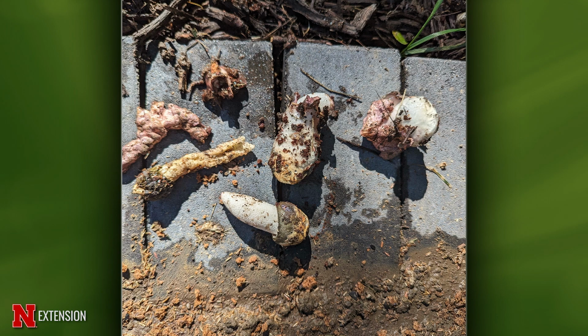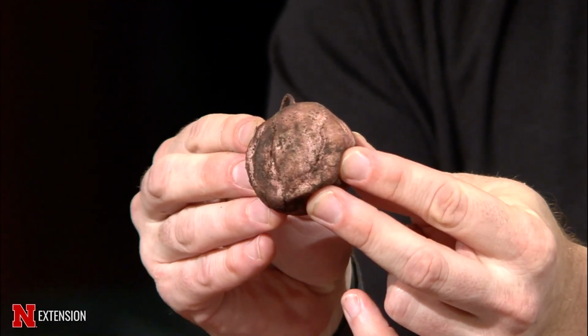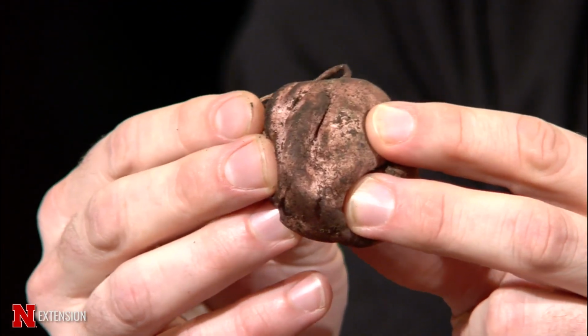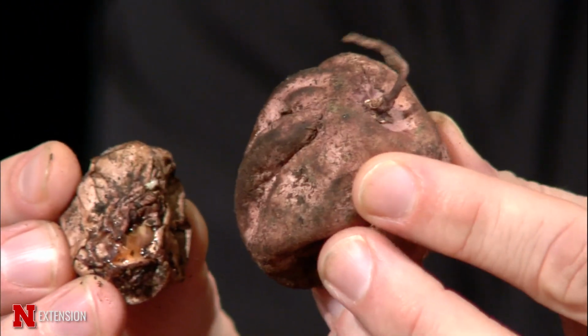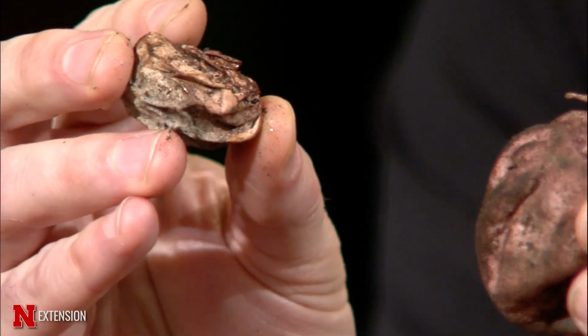One of the interesting things about stinkhorns is they hatch from eggs, and so as with all of our mushrooms, they are feeding on some sort of woody substrate down in the soil. But if you dig down, you'll actually find these eggs that are there. And so, you know, they're kind of soft, but they're not terribly soft, a little bit spongy. Really, they can vary in size. They can be 2 inches in diameter to maybe about 1 inch in diameter.